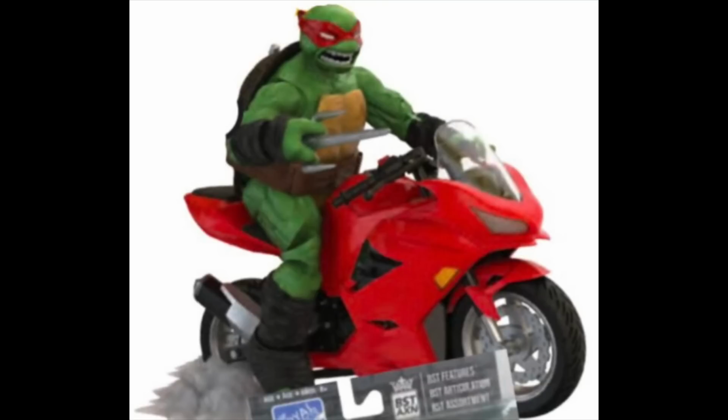There will also be a Leonardo with a motorcycle figure coming that was mentioned, but no images. The bikes will be the same color as the Turtles' bandanas, so this one being red, and the Leonardo one will have a blue bike. The figures are said to have about 31 points of articulation, 2 different head sculpts, multiple pairs of hands, and their signature weapons. And the cost of these are going to be $49.99.